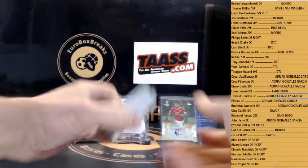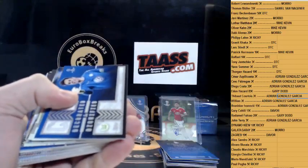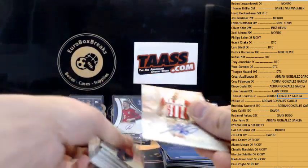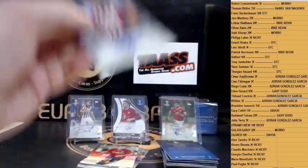Here we go, two boxes left, guys. Come on. Müller is nice. We want one more. I want another nice one. And how about Jethro Willems for PSV Eindhoven? Not numbered.